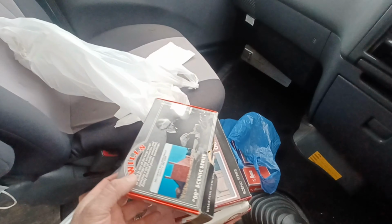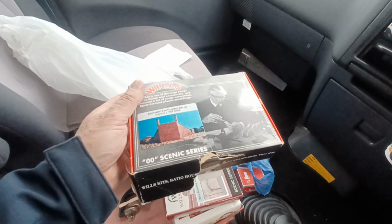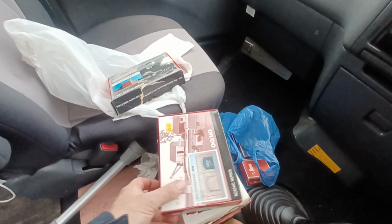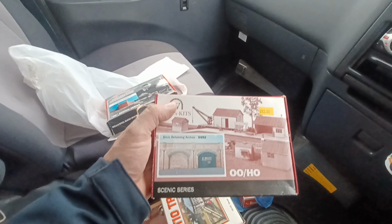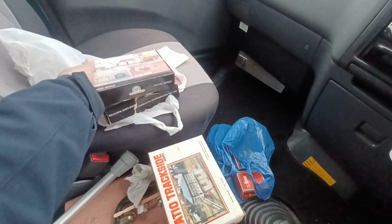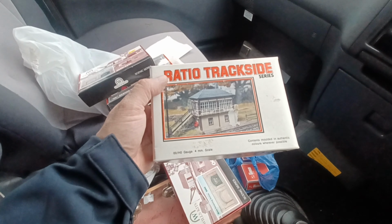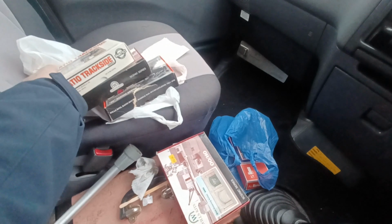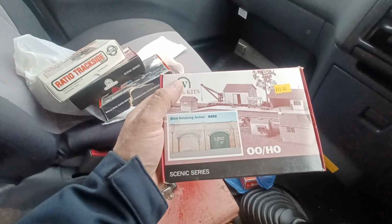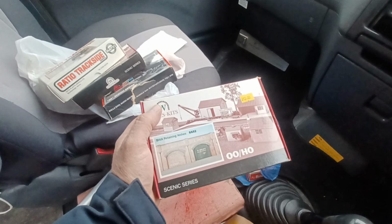So, while I was at his stall though, he was doing these for £5 a pop, which these are £15-17 kits now. Some are 12 if they're old school. This one is the occupational arches. I have got a few, but as I know I'm probably going to do a retaining wall, it's worth me getting another couple. And he was doing them at £5 each, so there was no arguments from me.